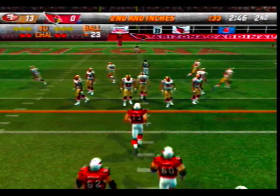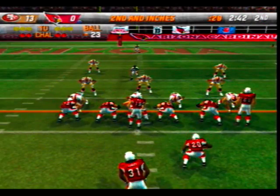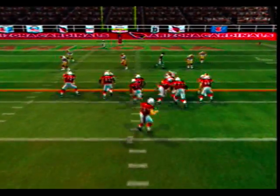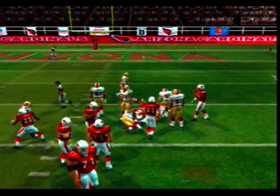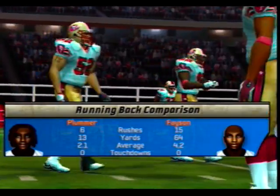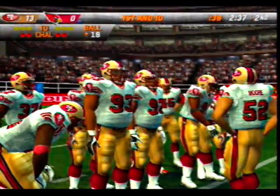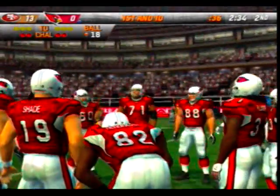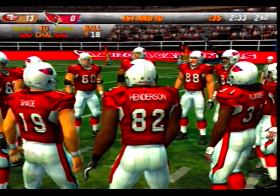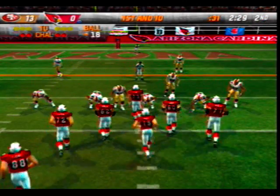Ball on the 23-yard line. The 49ers with a four-man front. Smith comes up to make the play at the 18. Now let's have a look at what our runners have done up to this point. Ball on the 18-yard line.